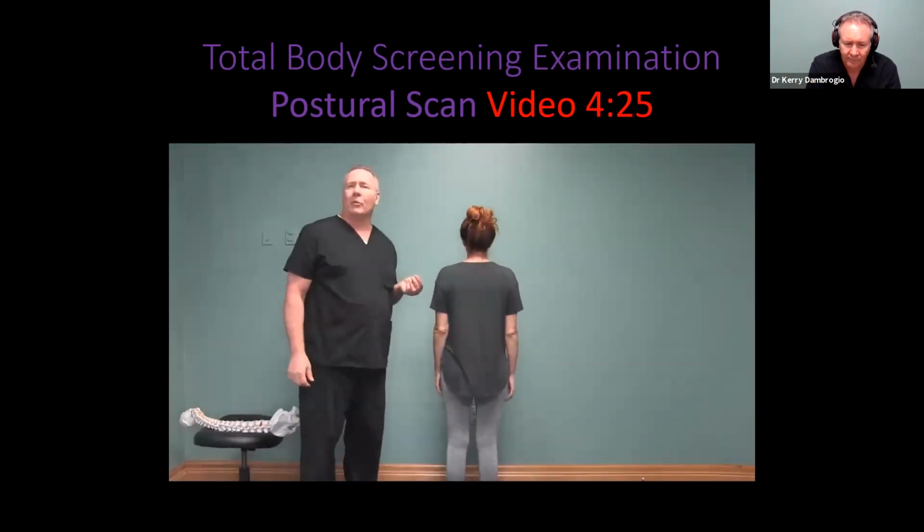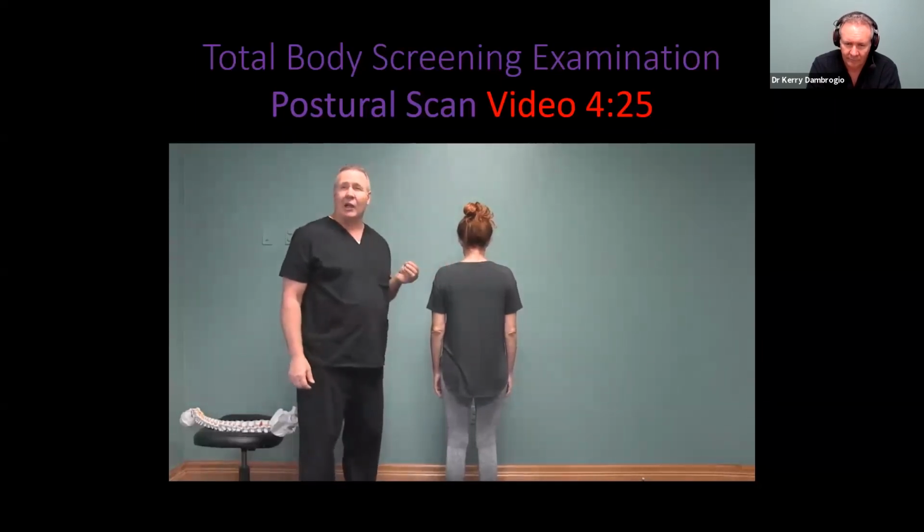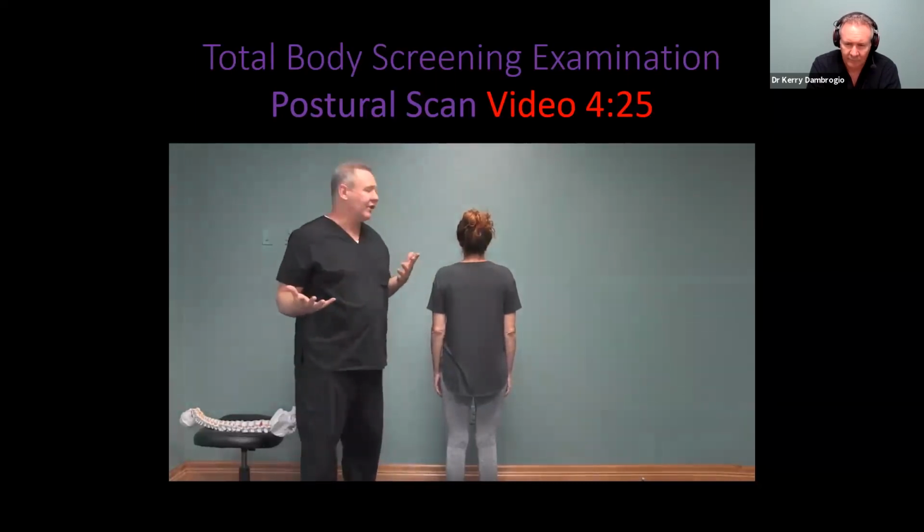All right, we're going to start with the total body screening examination. The first part is going to be in standing, the postural scan. This is a quick scan that we can scan the autonomic nervous system as well as lines of tension.